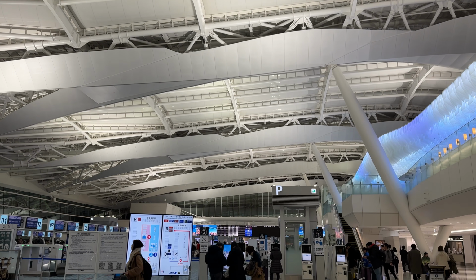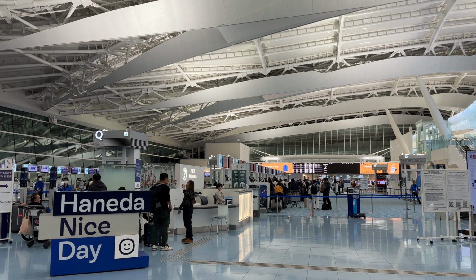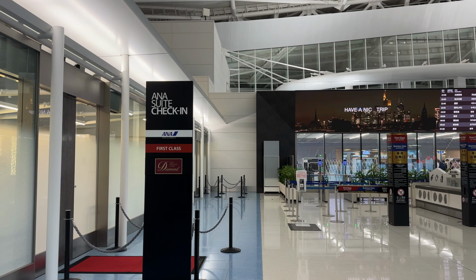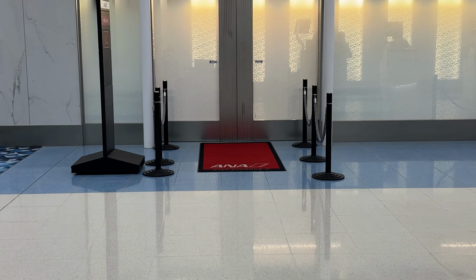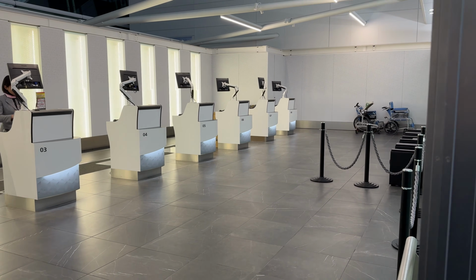Our journey today begins at Tokyo Haneda International Airport, where the layout at check-in was a bit confusing at first. I couldn't actually find where first class check-in was until I found a literal red arrow that pointed me there. ANA offers a private check-in experience for first-class passengers, and there was an actual red carpet leading up to the doorway. Now, as I enter, you'll find there were only 2 ANA agents working at check-in, but the process was quick and easy, and I was in and out within minutes.